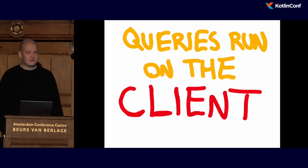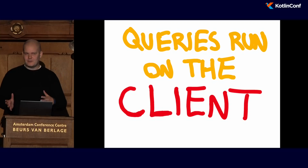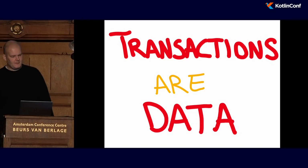Clearly we shouldn't run queries on the client. They're supposed to run on a database server. You should figure out how to send a regular expression to the server so that the server can run the query efficiently.